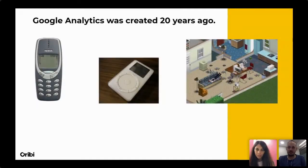So let's talk a bit about Google Analytics. Google Analytics was created 20 years ago, and just a reminder of how our world looked 20 years ago: most of us used a Nokia phone, and the iPod was released about 1 year after Google Analytics. The most popular computer game was The Sims. And what I find very interesting is that today we're not using a better Nokia. We don't have a Nokia with a nicer design or more features, and we don't listen to music with a more sophisticated iPod.